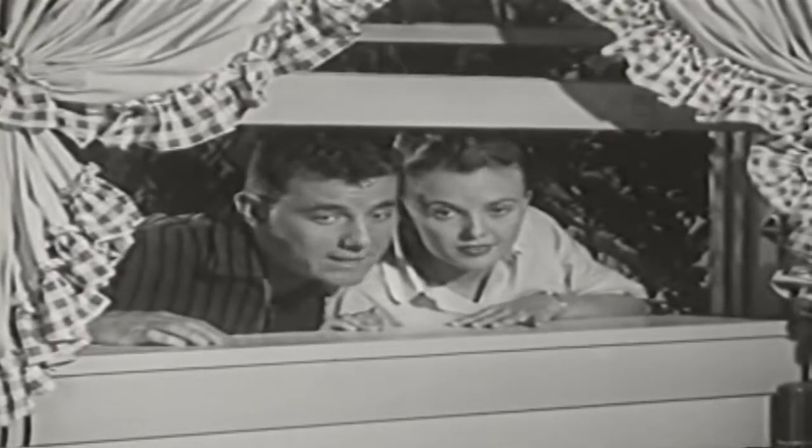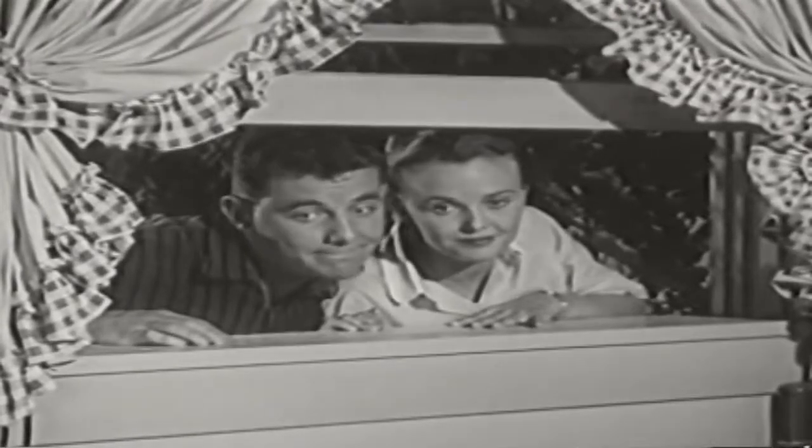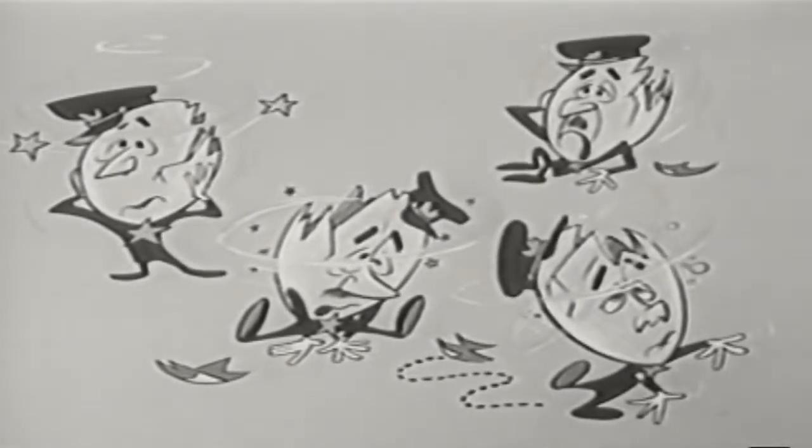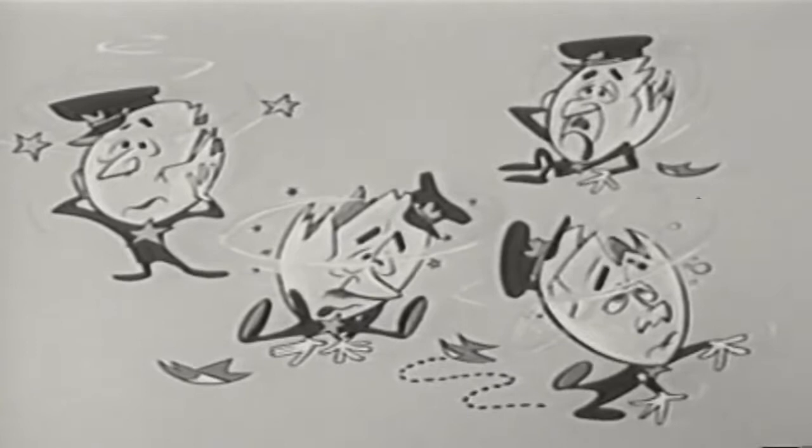Well, the police force in this town sure is a mess. A policeman has to be a pretty tough egg, if you'll pardon the crack. And if he's going to be mixed up with Dexter, he'd better be hard-boiled.